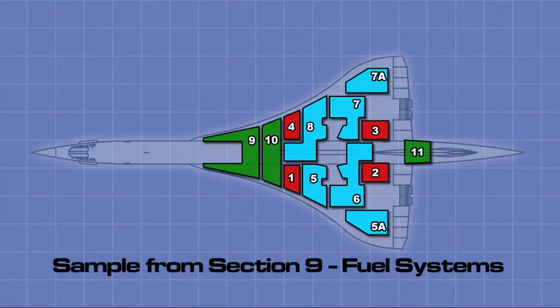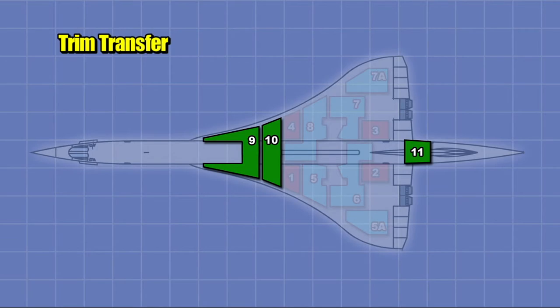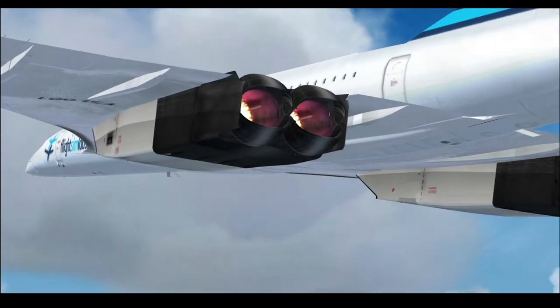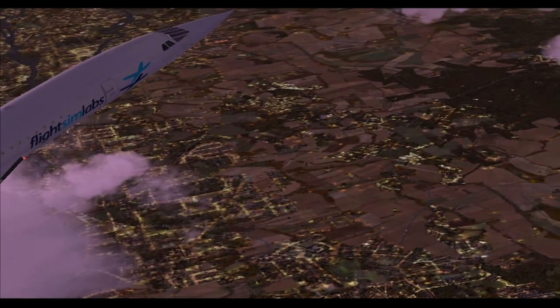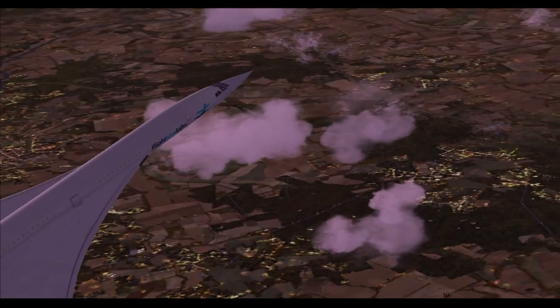Equipped with 13 sealed tanks, which are organized into three groups. Engine feed, main transfer, and trim transfer. Designed to deliver fuel to the engines while in a variety of temperature and pressure scenarios, the fuel system also provides the flight crew with a method of adjusting the aircraft's center of gravity. This is done prior to takeoff as well as during flight. Further, it provides an additional method of heat dissipation for both the air conditioning and hydraulic systems through a series of heat exchangers.